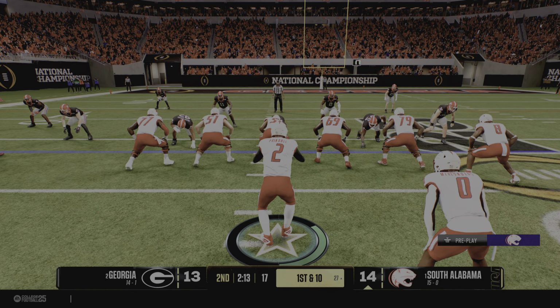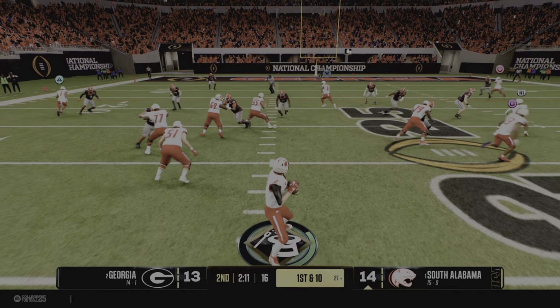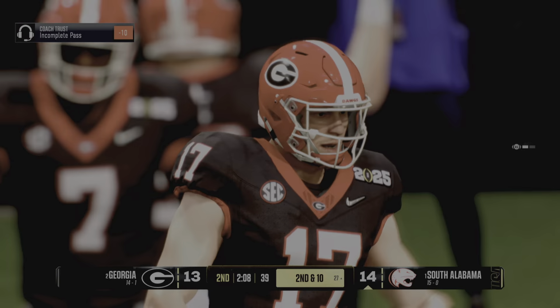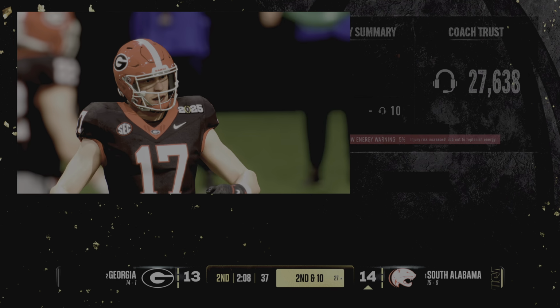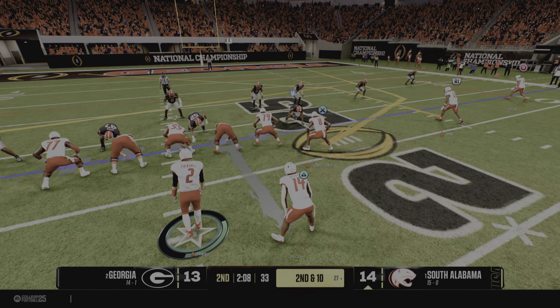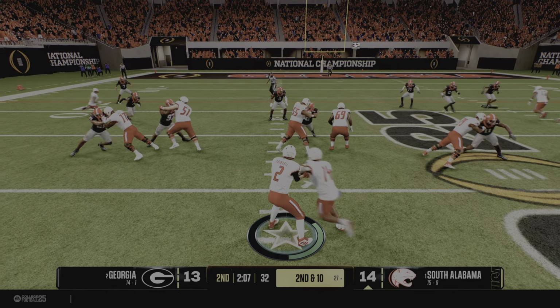The pre-snap motion from the offense. They'll switch it up here, looking to throw. And it's going to be incomplete. Defense had a great chance for the pick, couldn't come up with it. Second down here, time for perhaps just one more play before the two-minute warning.